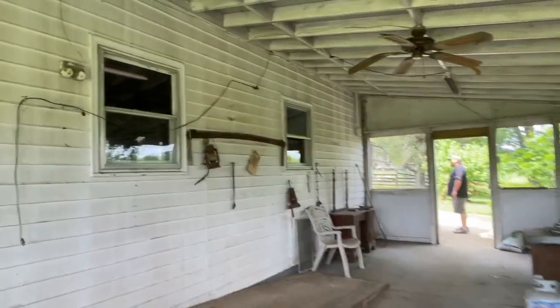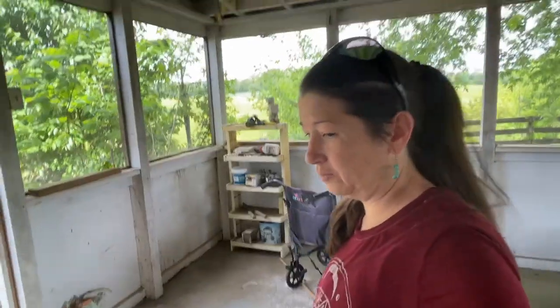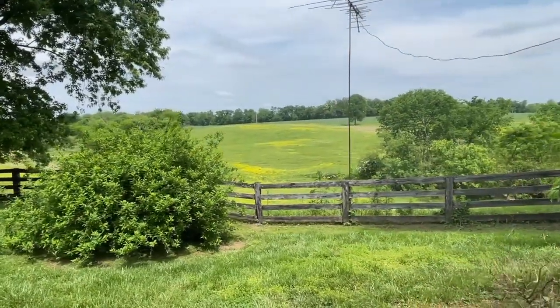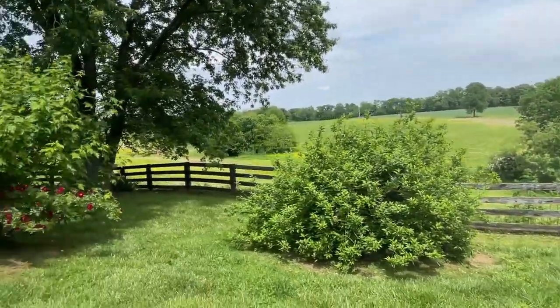Aww. The only bad thing about seeing houses like this is then I'm like, we can make it so pretty. I could see us sitting here, you know. Nice back there. It's just so nice.